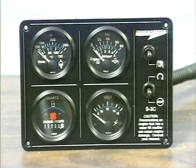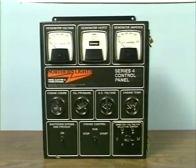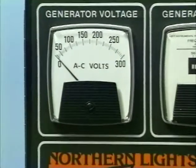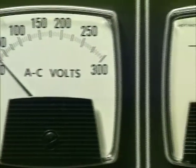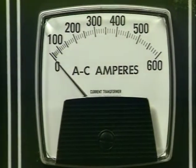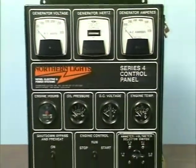The Series 3 Compact, or S3C, has engine controls and 4 engine monitoring gauges. The Series 3 has the same features as the S3C and is available in a flush mount or a gasketed NEMA box for engine room installations. The Series 4 flush and box mount panels have engine controls and gauges plus AC instruments to monitor the set's voltage, frequency, and amperage output. It is also the foundation for many of our custom control panels for auto start and parallel operation.